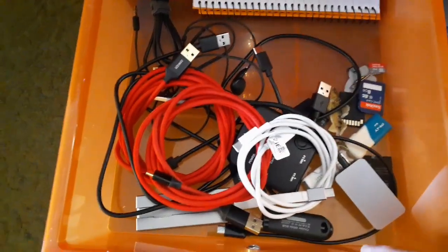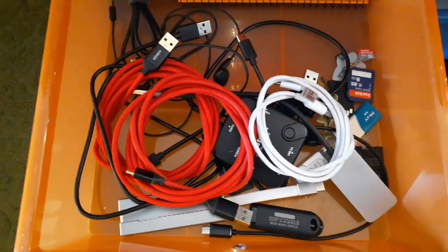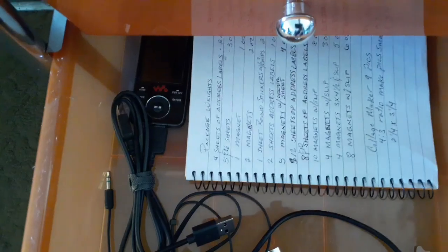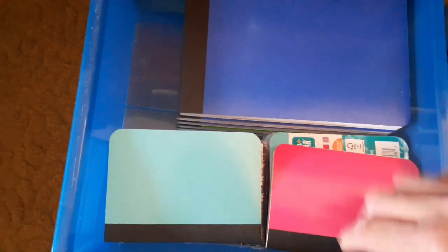And then this is my drawer full of charging cords, jump drives, SD cards, and things like that. Little notebook for shipping weights. This is for future projects. Notebooks and miniature notebooks for future projects.